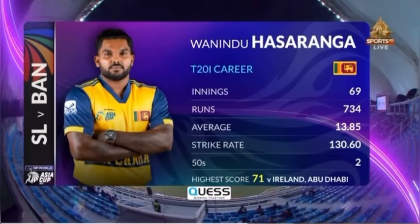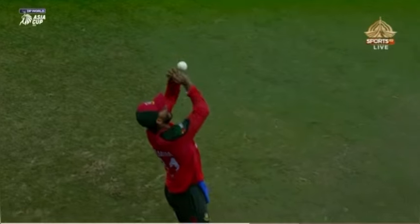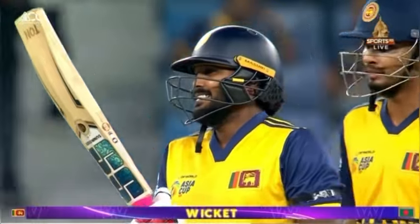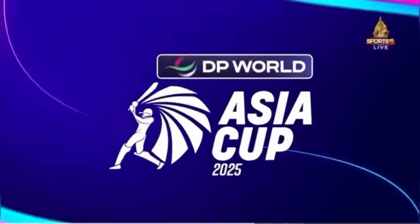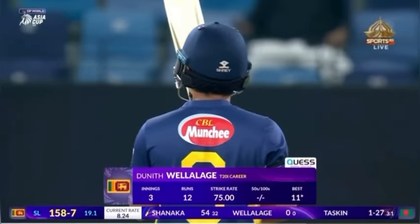Similar kind of strike rate. He's been on song. Drilled down the ground. How far? Far enough? I don't think so. That's out. He's now got 3. He has been absolutely brilliant. Superb work from him. 3 for 20 ends up with. Lanka after passing away of his father.